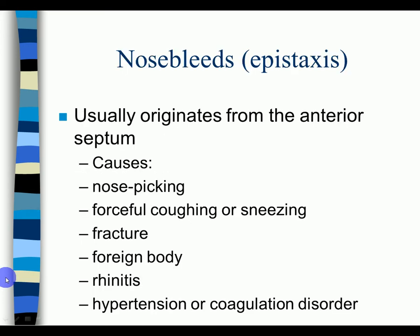Nosebleeds, epistaxis. This usually originates from the anterior septum, and it can be caused by several things. Anywhere from nose picking to forceful coughing and sneezing to fracture, foreign body, rhinitis, hypertension, or coagulation disorders.